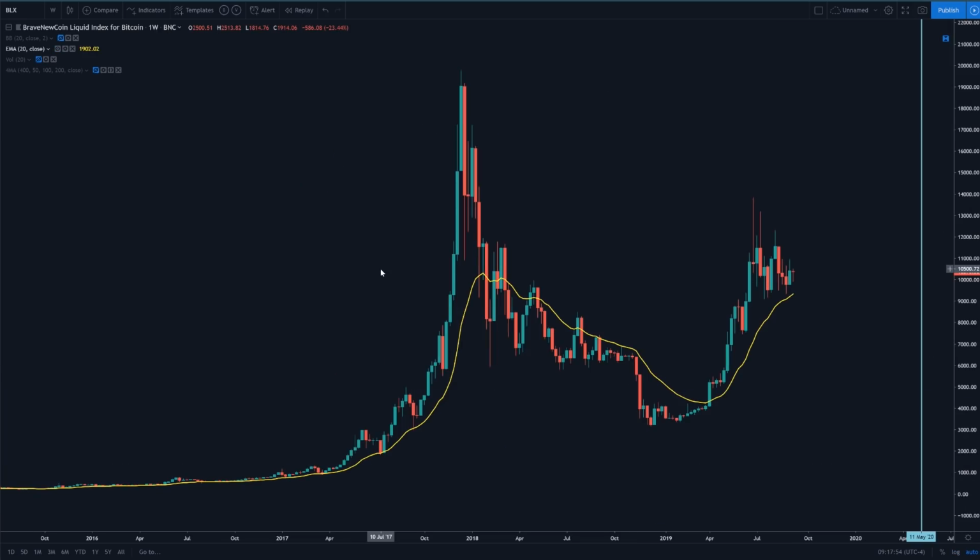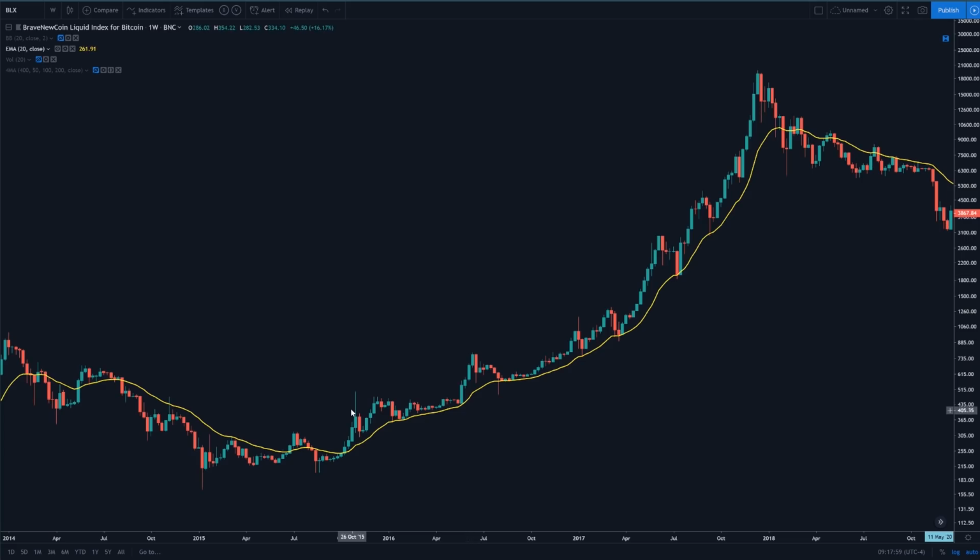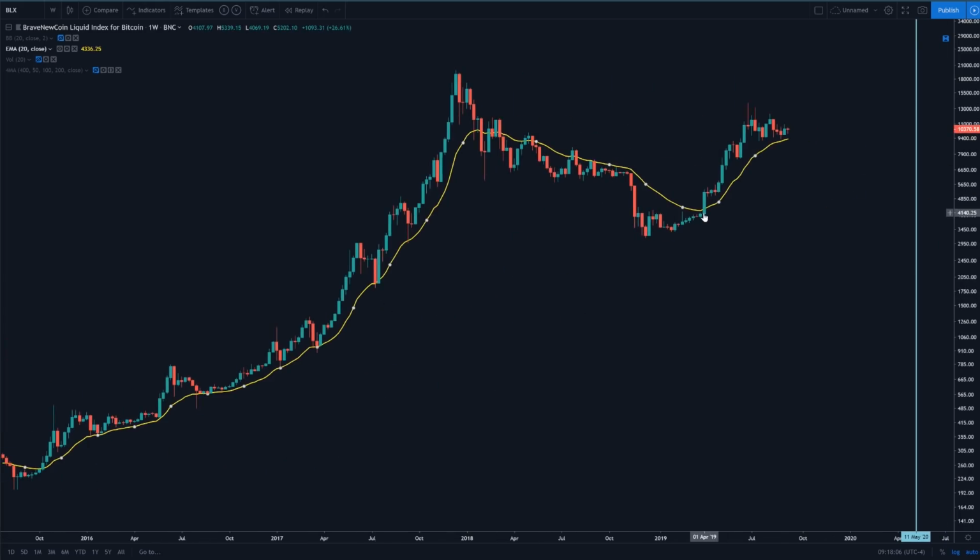The next one that I obviously have to show you guys is the 20 exponential moving average on the weekly chart. As you guys can see, when Bitcoin is above this moving average, Bitcoin is in a bull market. Pretty much never goes below this moving average during a bull market, and we got above it back over here on April the 1st. Bitcoin will go up and test it as resistance and get slightly above it in bear markets, but that has not happened since we were in a bull market.